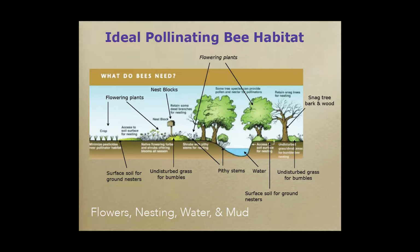One of the other big necessary parts of their habitat is places for them to nest, which is much more difficult. Most of them nest in the ground, and we are very unfamiliar with seeing bees coming out of the ground, and it's very difficult, as Robert had said, that they're very hard to find. It's hard to study them, but we need to increase our awareness that they're there.